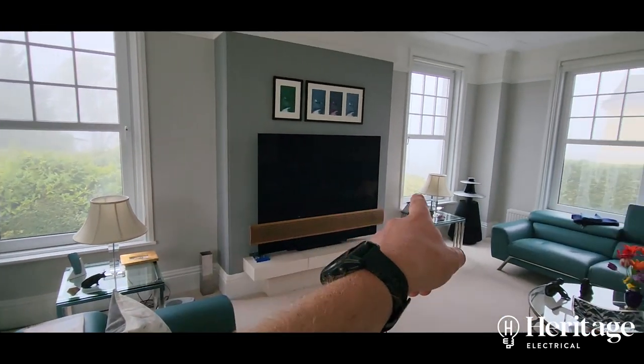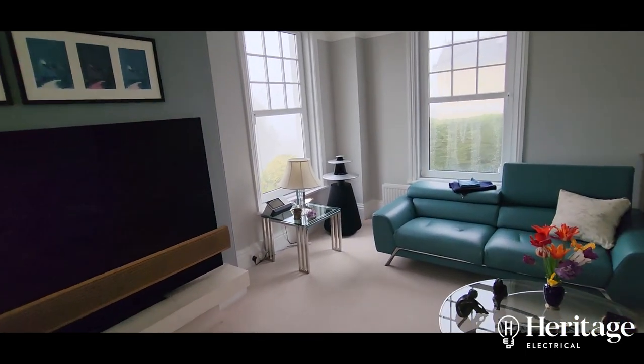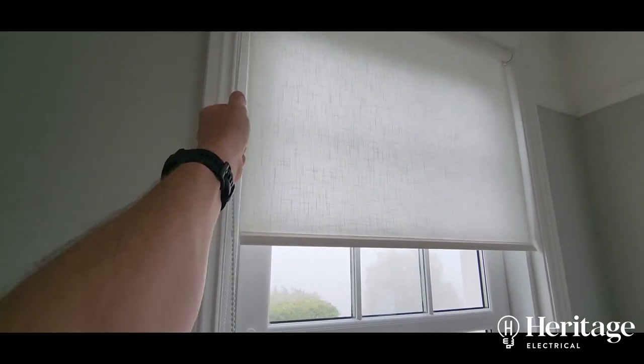So we've got these three bay windows to do in here, and then we've got these two as well, and then that one over there. So we're starting with this room. I'm going to get them a price together for this room. We'll fit this room, as you can see, with just your standard rollers.